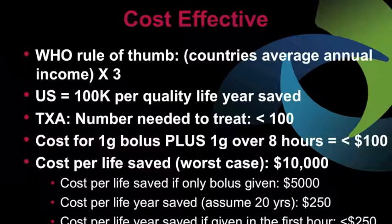So the cost per life saved, worst case, is $10,000. If you look at just giving the bolus alone, it's about $5,000. The cost per life saved, assuming 20 years, is about $250 if you give the bolus and drip together. And if you give the bolus and drip within the first hour of injury, it's less than $250 as the cost per life year. So that's pretty significant.